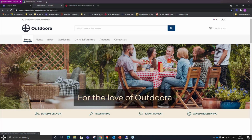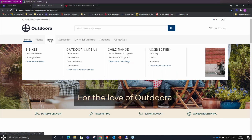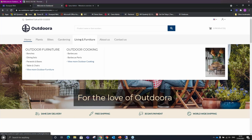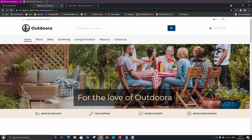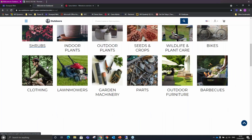We've got all of our menus at the top, and these are basically just pulling through our subcategories, which can all be set up depending on how many you might have and what you want to show in the store. So you're in control of all of this data in here as well. And then if we scroll down, we can see it's a really nice, fast loading, responsive store.